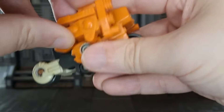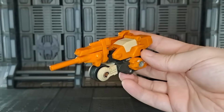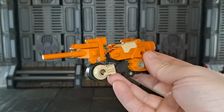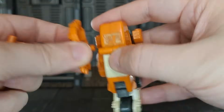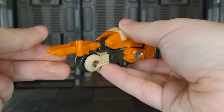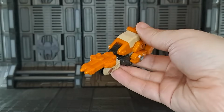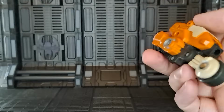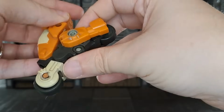Now, if I remember right, I want to say this could actually plug into the front if you want a front-mounted gun. So that is an option, should you choose to exercise it. If you want to have a little bit of fun, you can also take this off. There's a gun in the back for that one too, but that one doesn't work quite as well. Not quite. Maybe that way. So he's got a little bit more play to his guns. Now, in robot mode, he can't quite use the big guns, but hey, it is what it is.